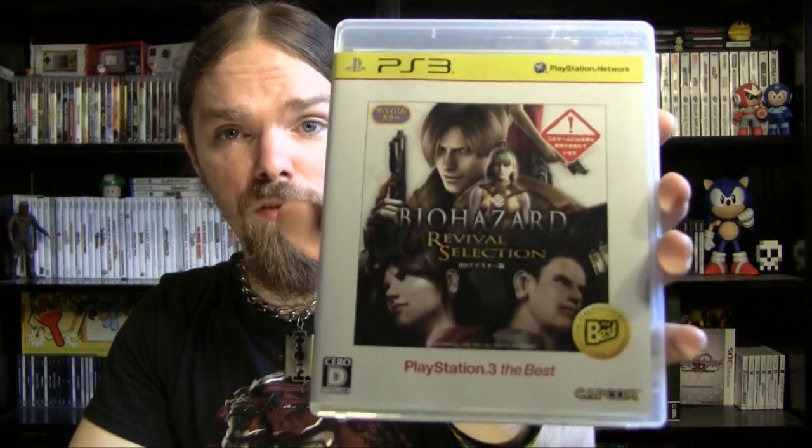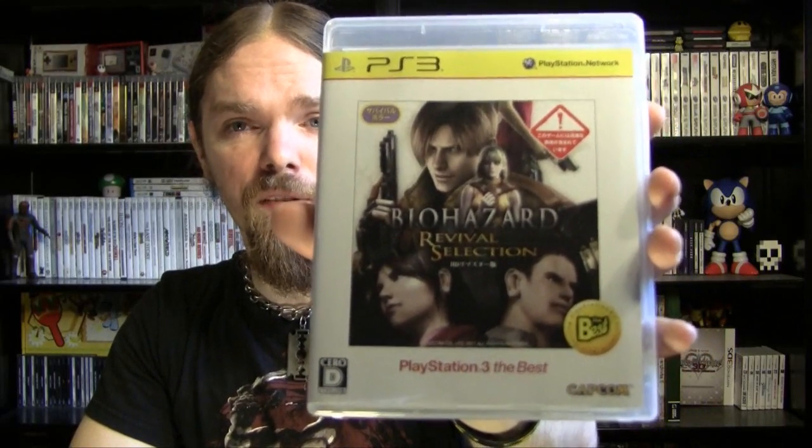The nice thing about all this stuff is that it's in English. So if anybody's like, why would you go and get Japanese games? Besides the fact that you're a hardcore Resident Evil collector and things like that, it's because I can still play them because the system is region free, which is the main reason why I get stuff on PlayStation 3. And this right here is the Revival Selection, and this has Resident Evil 4 and Code Veronica on it. Now, we did get the HD versions here, but we got them digitally, and that was it, and I thought that kind of sucked.